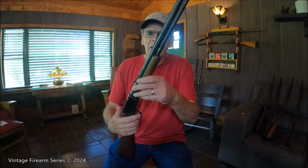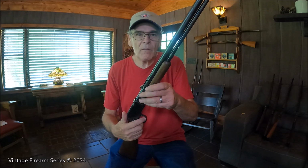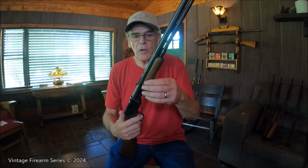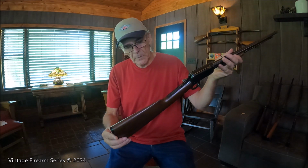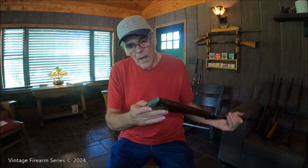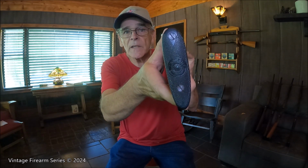The other thing that they did, this was considered a cheaper model. They cut some corners, if you will, but I don't think they cut them in quality. Not really. I mean, look at this. Instead of being a corn cob type, you know, as far as all the grooves and everything in it, they just made it plain. The wood was plain, still looks like walnut to me. And the butt pad appears to be some variation of plastic. Let's see if we can get you to see what it says.